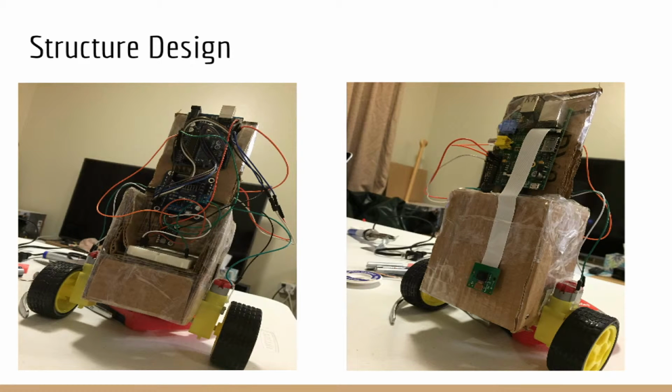We have a pushing module here, as you can see in the picture. It has a thickness-enhanced double-sided board.